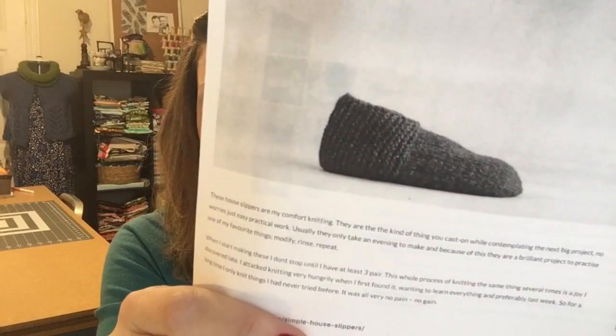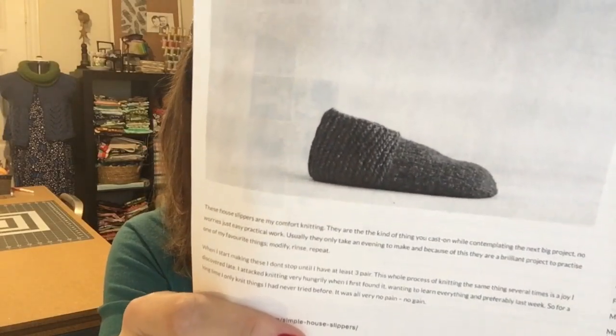I'm not going to say who it's for in case she watches this podcast, because she might. But I wanted to do something that reminded me of old-time knitting projects that I remember from childhood. And so I did find a project called Simple House Slippers. The one that I settled on is from Temple of Knit. And I'm not sure if you're going to be able to see this because it's not in color. Oh, yeah.